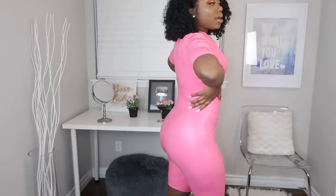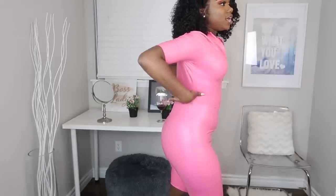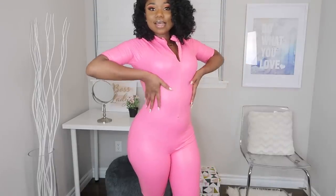Usually when I buy these type of jumpsuits, depending on the fitting, there'll be too much material going on, but it fits super cute. I mean, I got a little tummy situation here, but it ain't nothing for me to suck in, okay? And it's not tight, which is good. It's actually really comfortable, and there's a zipper in the front. It feels good. My only concern is if I'm going to sweat or not sweat. And that is about it.